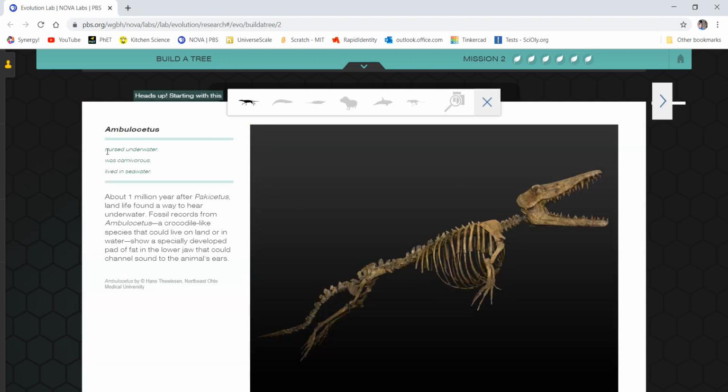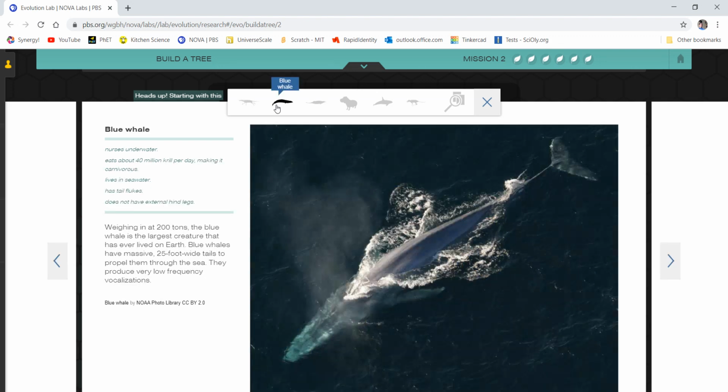This thing nursed underwater, so it has its babies under the water, okay? It was carnivorous, eats meat. Check out those chompers, of course it eats meat. And it lives in the ocean, it lives in the seawater, alright? So we go through and we read on these things. This thing also nurses underwater, it lives in the seawater, it's got other stuff on it.